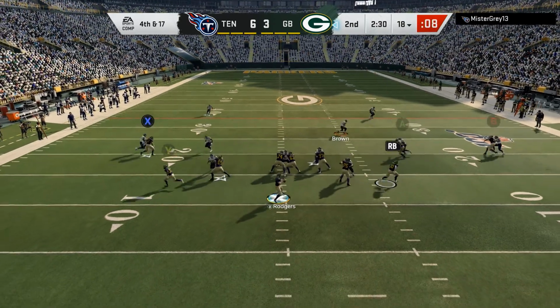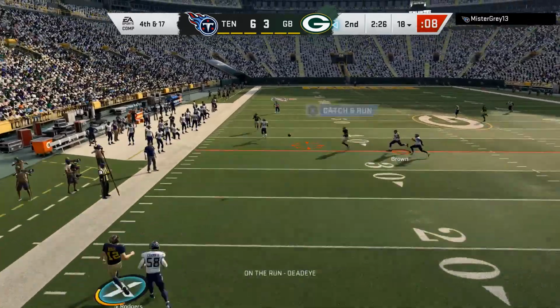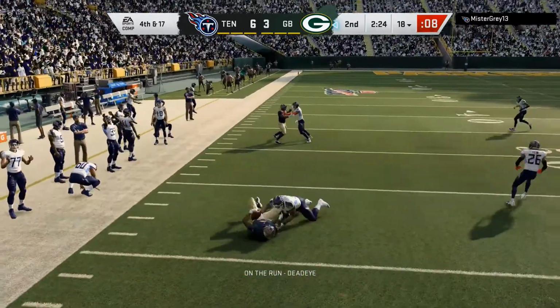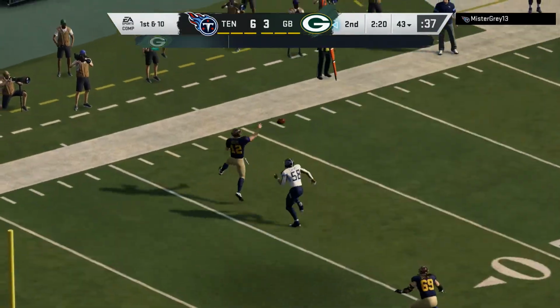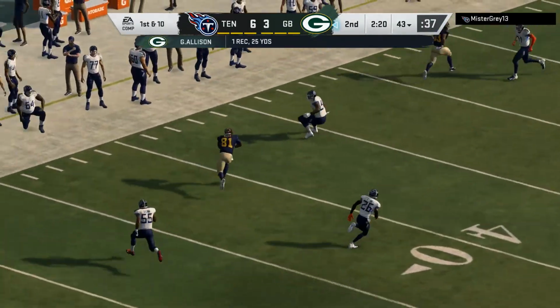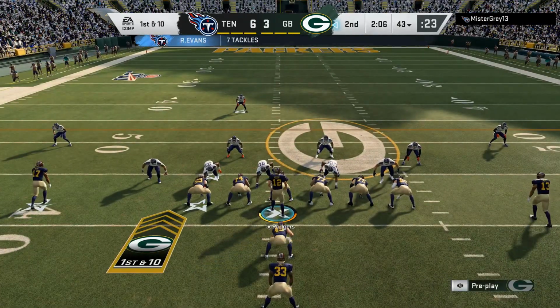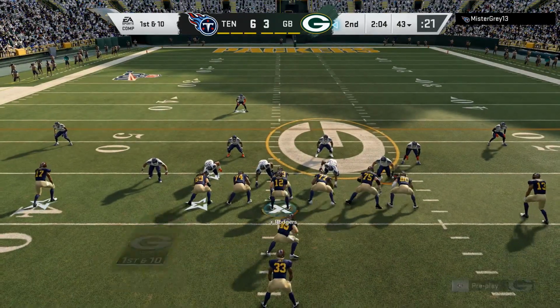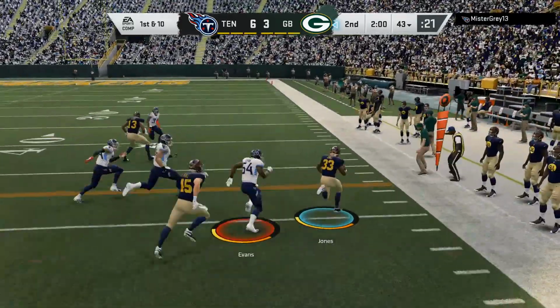Here we go on fourth down with Rodgers. Dancing to his left. Open man is Allison, complete. And they're going to get this beyond the 40 before he's taken down. That pickup goes for 25. What a flip of the script. From fourth down to first. This offense finding its legs now. Here's another 1st and 10.